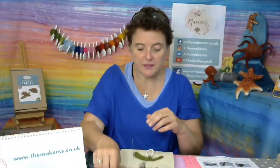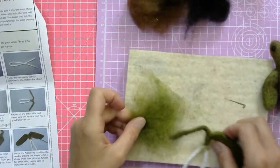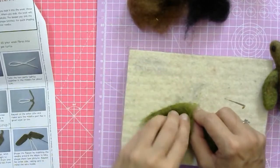So that's all the boxes coming up. I'm now going on to the second flipper. So I'm going to repeat this. I think I just need to put a bit of wool to one side.